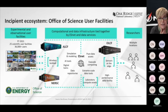Another activity that's taking place within the Department of Energy is how to better integrate our leadership computing facilities and our computing facilities such as ALCF, OLCF, NERSC with the experimental facilities that are a very important part of our research ecosystem. A lot of use cases are generated to support these kinds of activities, and we are working along those lines to enable our researchers to make the most of the resources that exist within the Office of Science.